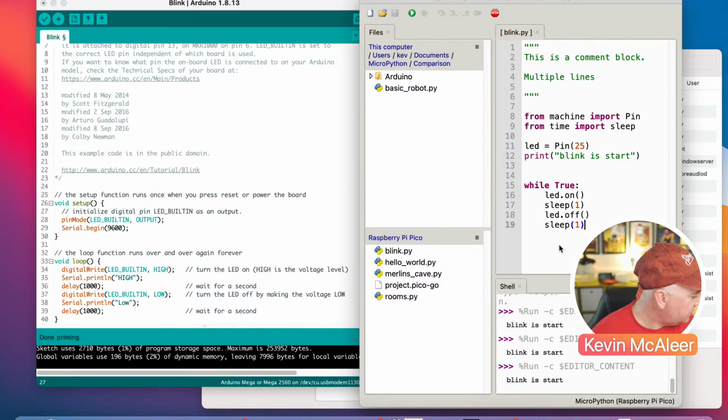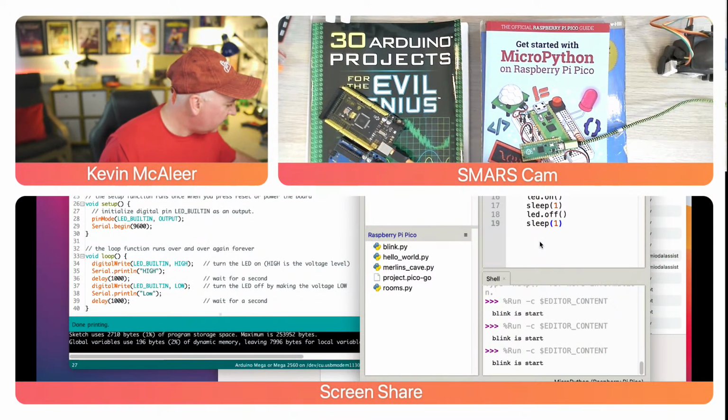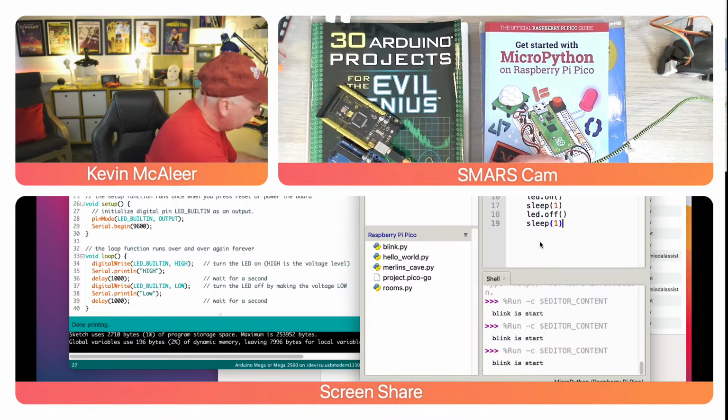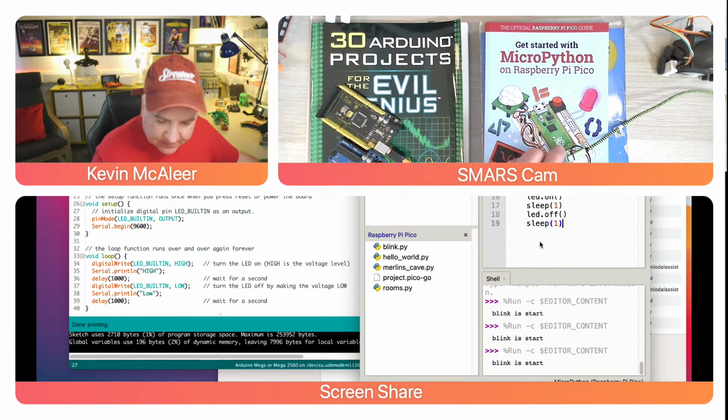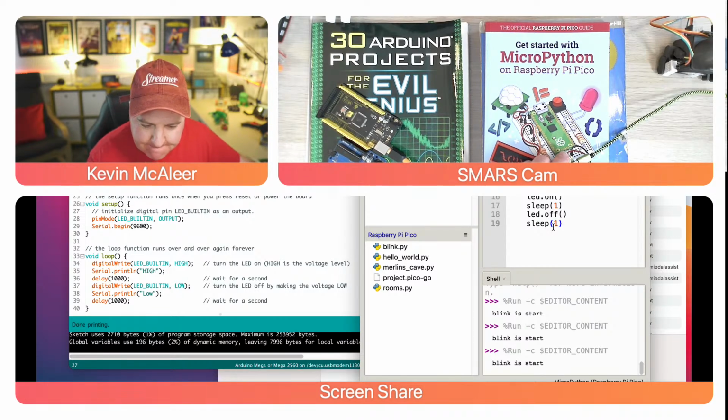Now if I go over to, let's just see if that's actually running there. What am I doing wrong? That doesn't look like it's running to me. I just need to check what's going on there. So if I go over to here, what I'm expecting to see is a little flashing LED there, and I'm not seeing that at the moment, so I'm just trying to figure out what I've done wrong in my code. So machine pin, time, sleep, pin 25, LED on, LED off.